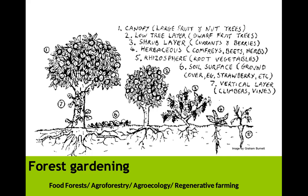So at the bottom I've mentioned food forest. That's the sort of new name, and I like that a lot. We've set up the Future Food Forest social enterprise with the idea of them being food, but not just for humans, but for all of the wildlife too. Forest gardening is a form of agroforestry. Agro meaning agricultural, and forestry meaning trees. Agroecology and regenerative farming, these are all names for different systems which do include forest gardening.